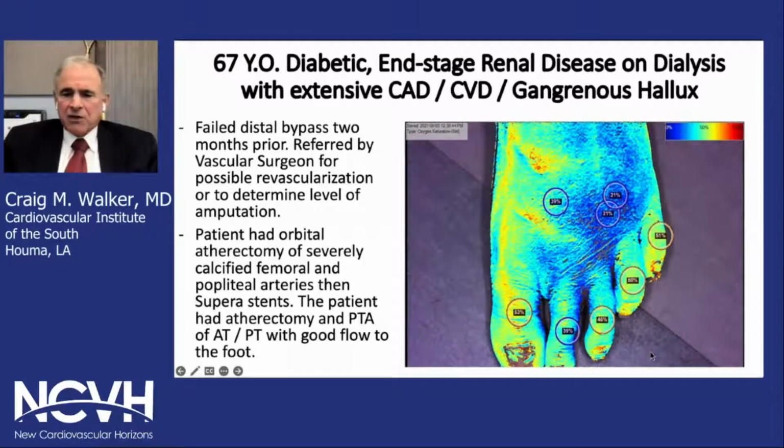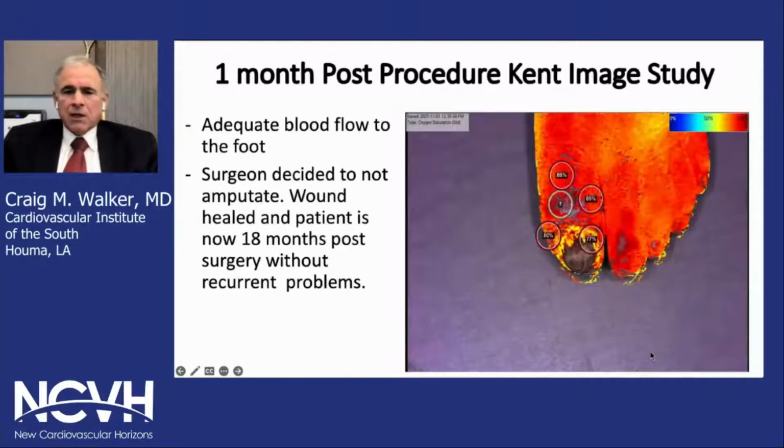Now we can see here our initial foot study showed very poor flow to the foot, unlikely for the patient to heal. 1 month later, I saw the patient, and most of the foot was healed.